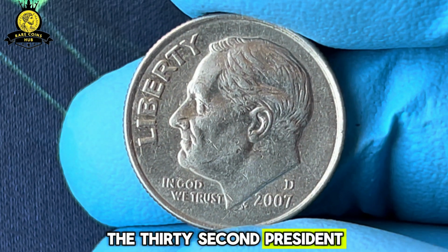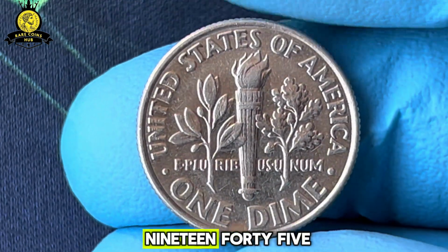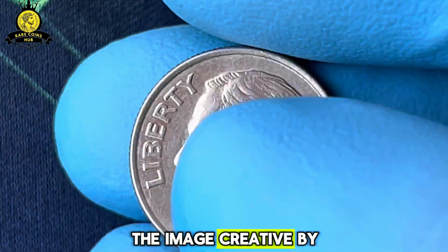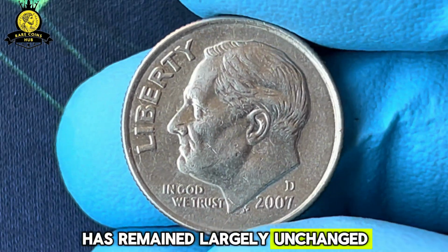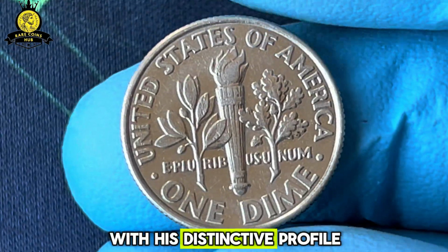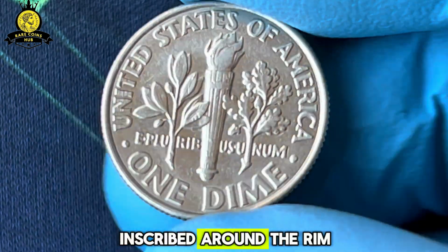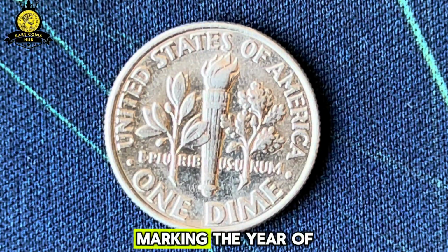Roosevelt, the 32nd President of the United States, was immortalized on the obverse of the dime after his death in 1945, in recognition of his leadership during the Great Depression and World War II. The image, created by John R. Sinnock, the U.S. Mint's chief engraver, has remained largely unchanged for decades. Roosevelt's face is prominently featured, with his distinctive profile captured in fine detail, along with his name and the words "Liberty" and "In God We Trust," inscribed around the rim. The date, 2007, is also displayed, marking the year of minting.